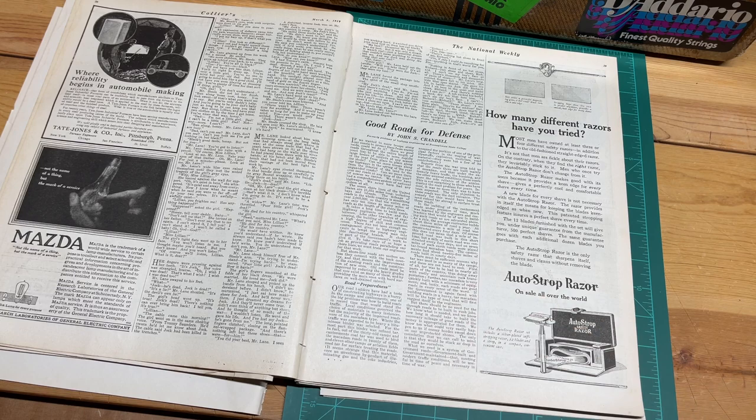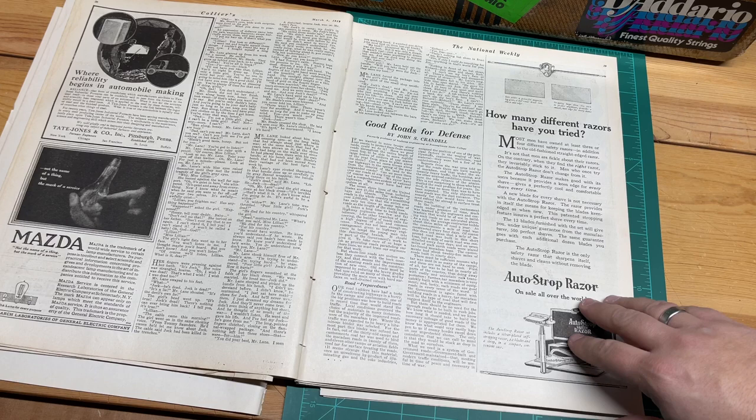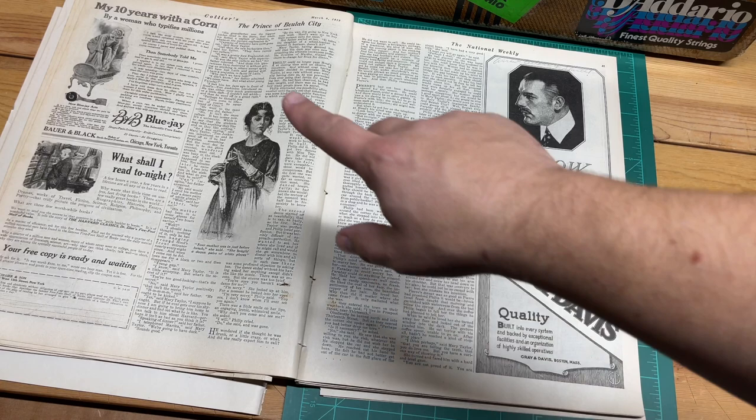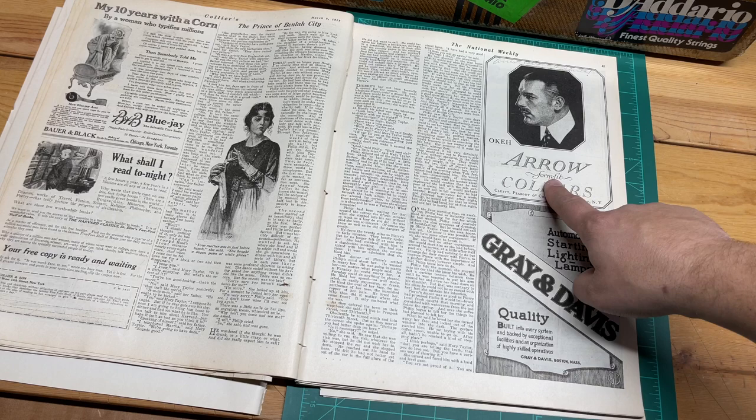Now this is neat. It says Mazda. Has nothing to do with the car. It's a Mazda light bulb. Pretty cool. Auto Strobe Razor, on sale all over the world. My 10 years with a corn. Aero form fit collars.